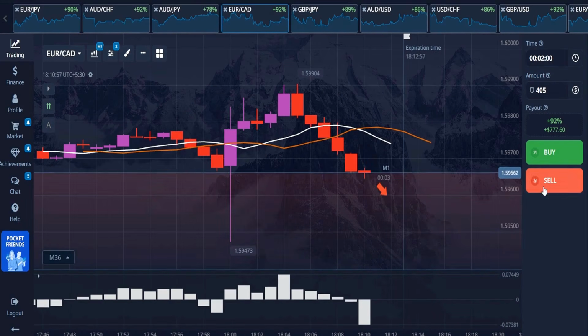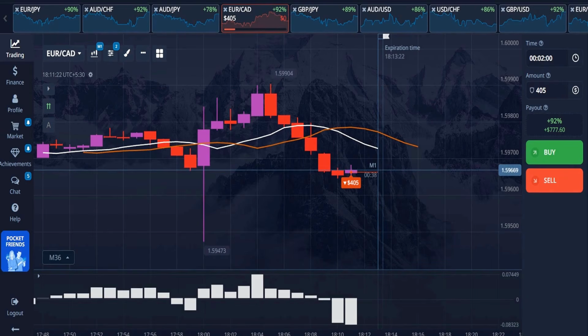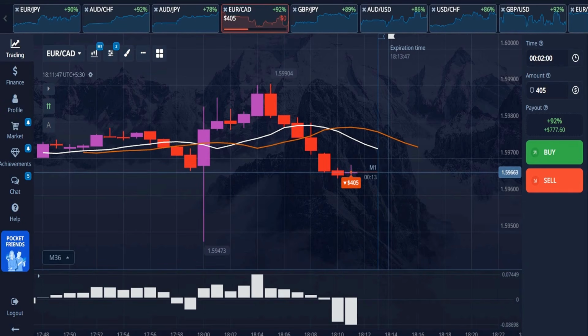Final tips before you start trading. Practice this on a demo account first. Get comfortable before going live. Stick to 1-minute candles with a 2-minute expiry for best results. Only trade during stable market sessions like European and New York hours.